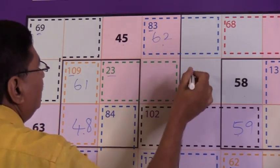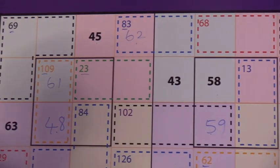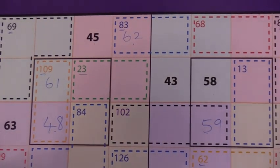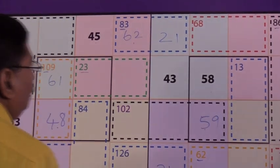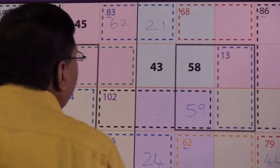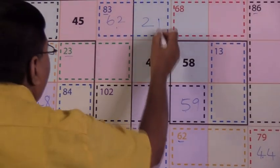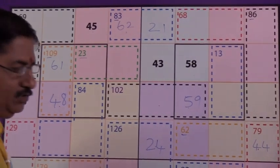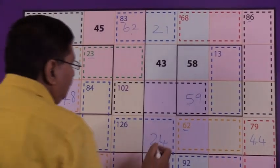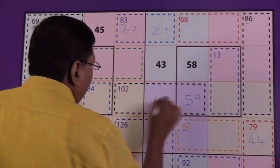This is 62. What is this? These 2 numbers are 83. So 62, add 10, 72, 82. This is 21. Now we will be able to solve this one. What is this number? These 4 numbers give you 130. 21 plus 43 is equal to 64. 64 plus 24, 88. So these 3 numbers are 88. This is 130 minus 88, that's equal to 42.